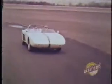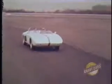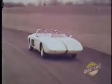I would have liked some kind of support for my accelerator, but this is the thing we're going to do. We're going to make this, but the response is beautiful.